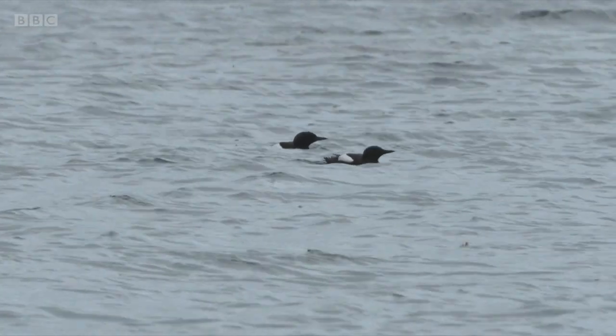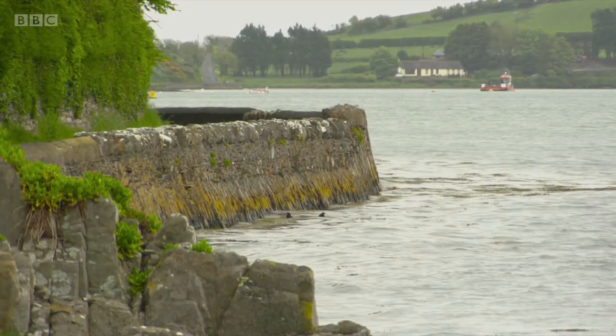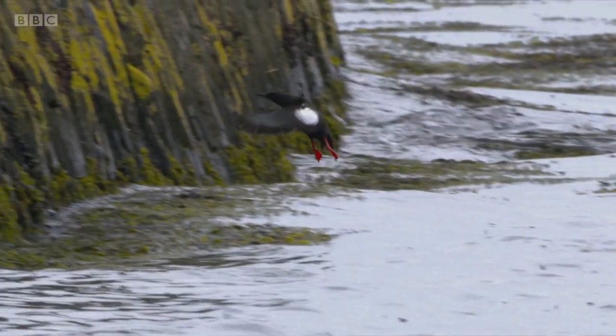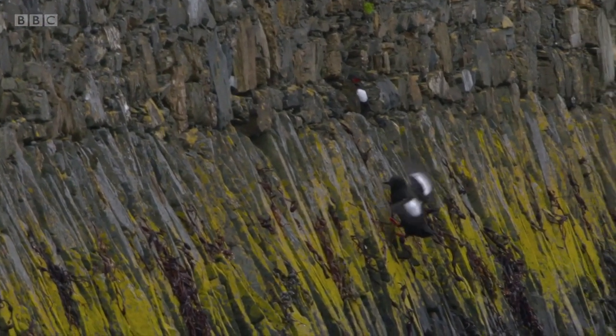In a more natural setting, black guillemots would be nesting in sea cliffs, but a harbour wall pretty much provides them with the same sort of nesting cavity. It's a great place to avoid predators.